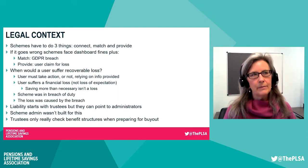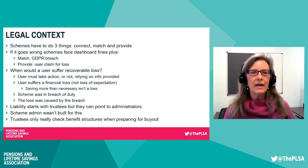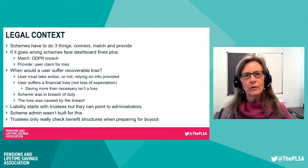The PDP was going to produce a document called the liability model, which I don't think we have seen yet. But really, I think the bottom line is that these things are all fairly sensible and liabilities will fit where they ought to fit according to who's responsible. The recoverable loss is something that I was worried about a while ago.